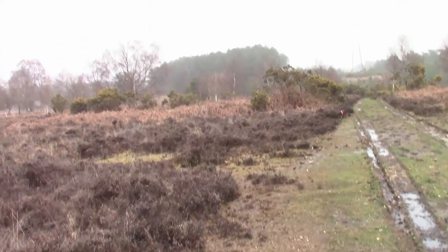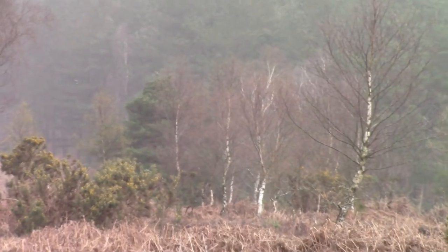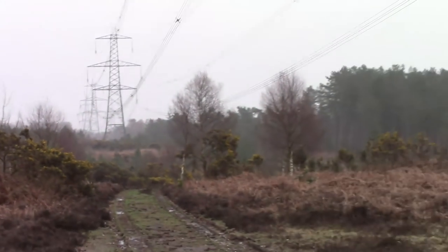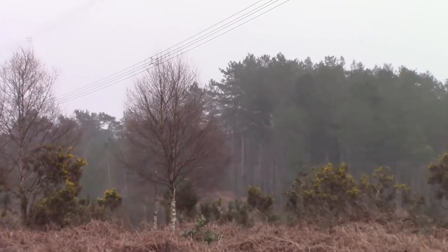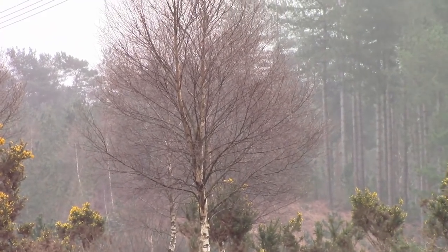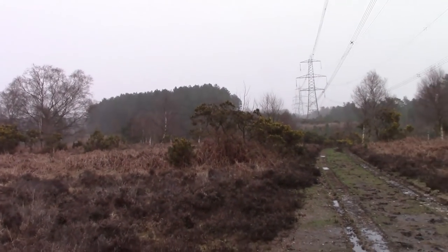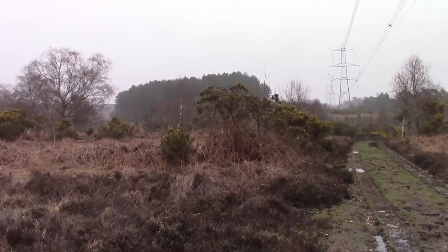The sky has brightened just enough for us to see that purplish effect on the branches of the silver birch trees. I don't know how well that's going to come across on camera, but we've got there. Actually, let's have a look at that one right there. So that silver birch tree there, to my eye, in the natural light, that's got a purplish hue to it. And that for me is a clear indicator that spring is happening.